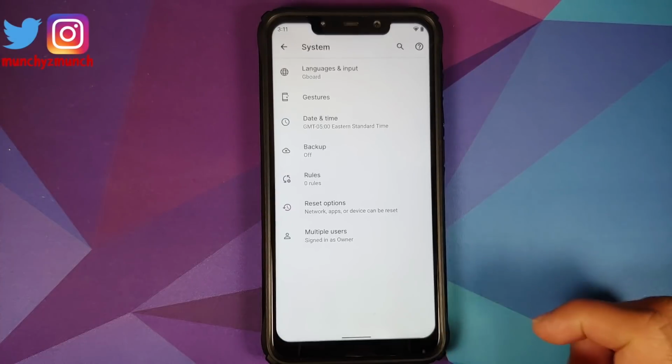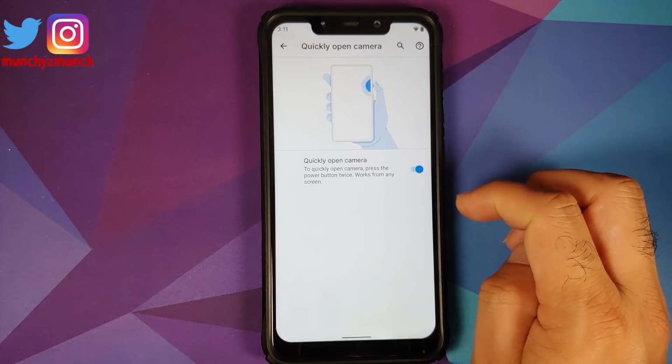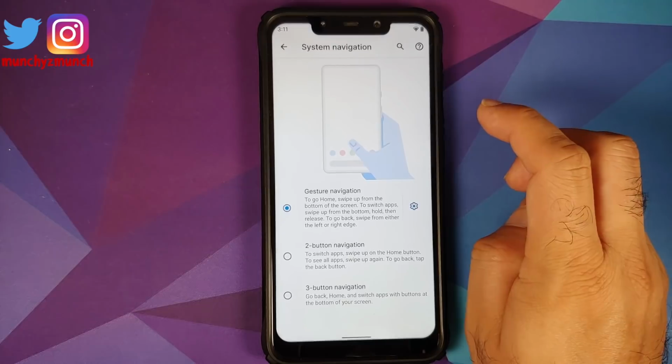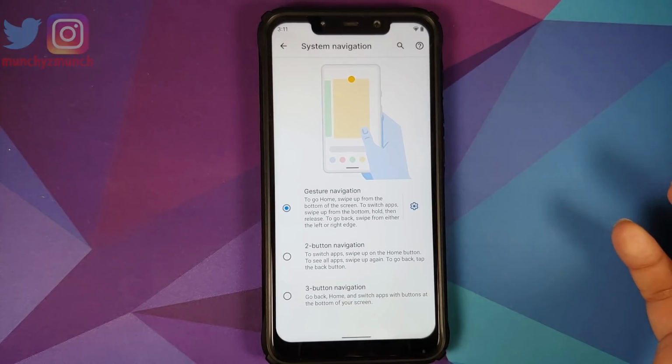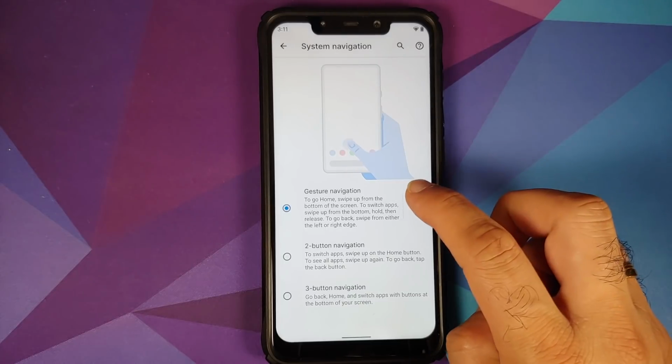Then we have system. So in system, we'll go into gestures. You can of course quickly open your camera by pressing the power button twice. It works from any screen. Then you have system navigation. So three different options: 3-button navigation, 2-button navigation, or full screen gestures.